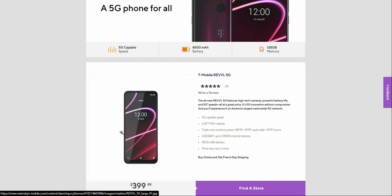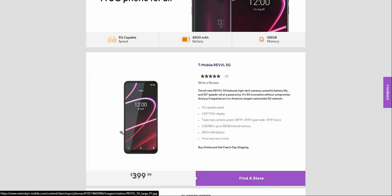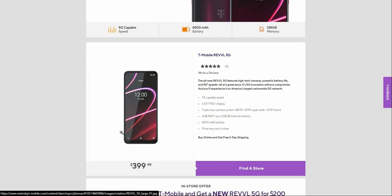It says here the all-new REVVL 5G features high-tech cameras, powerful battery life, and 5G speeds, all at a great price. It's 5G innovation without compromise, and you will experience it on America's largest nationwide 5G network. Quick specs on the REVVL 5G: its main selling point is 5G, a 6.53-inch Full HD Plus display, triple main camera system with 48 megapixels, an 8 megapixel super wide and a 5 megapixel macro camera on the back. And I think it's a 16 megapixel front camera, 6 GB of RAM, 128 GB of storage, and 4500 mAh battery.